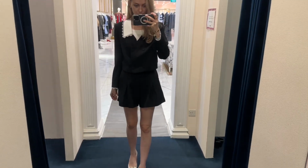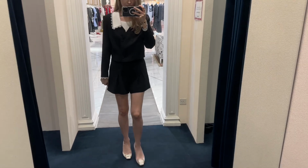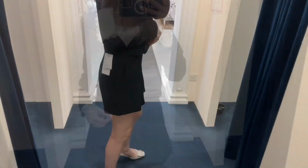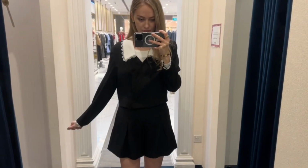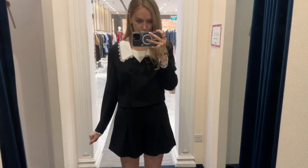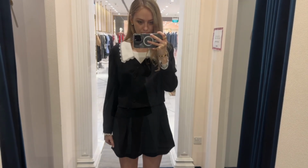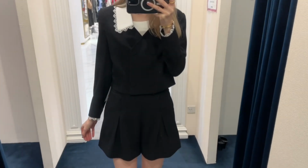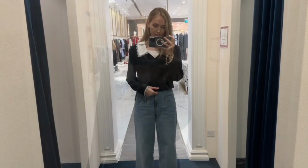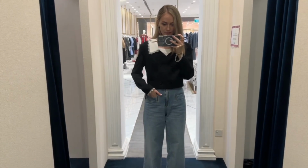I love that the fabric is not too thin, it's just perfect. It's such a timeless and classic design. I feel like I would be able to wear it for years to come, which is important for me. I'm a huge fan of simple but yet interesting styles. I also love wearing shorts because it's just so convenient. I can always wear them separately. The jacket looks really nice with the jeans. I love that look.